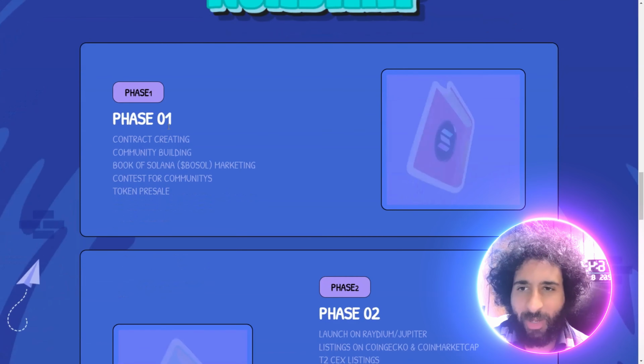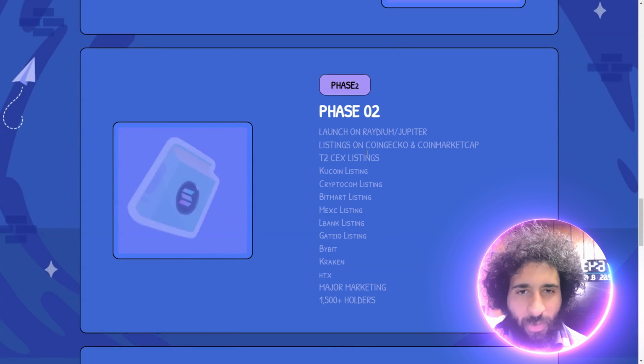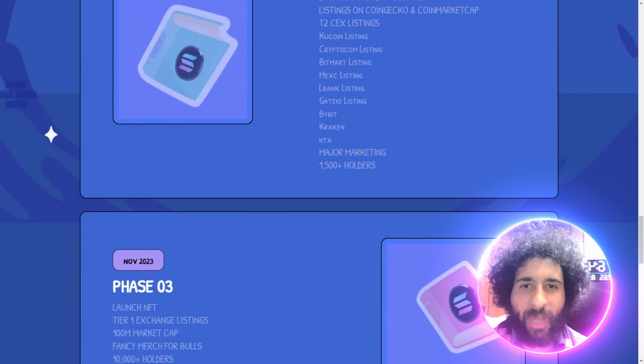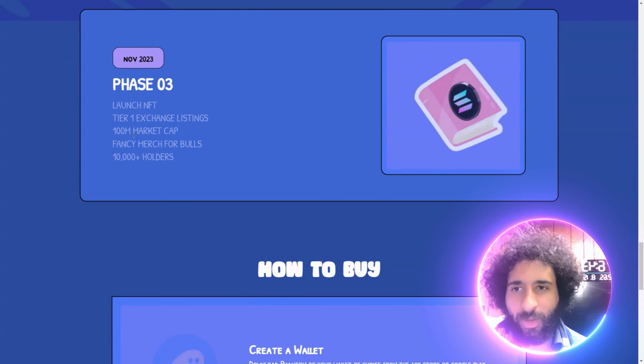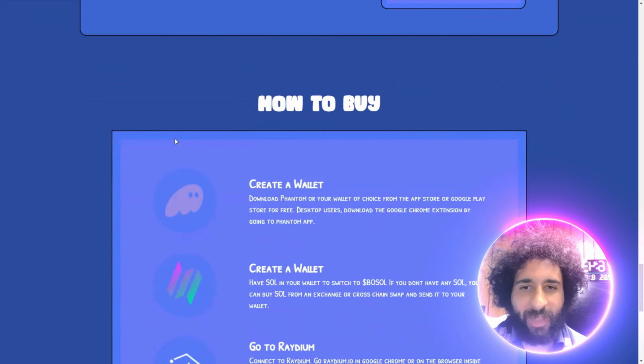And we have the roadmap here with contract creation, community contest, token presale, launch on Radium and Jupiter, tier 2 exchange listings, Bitmart, MaxC, Albank, Bybit, Kraken, major marketing, and it doesn't stop there with the launch of the NFTs. Tier 1 exchange listing, 100 million market cap, and 10,000 holders.